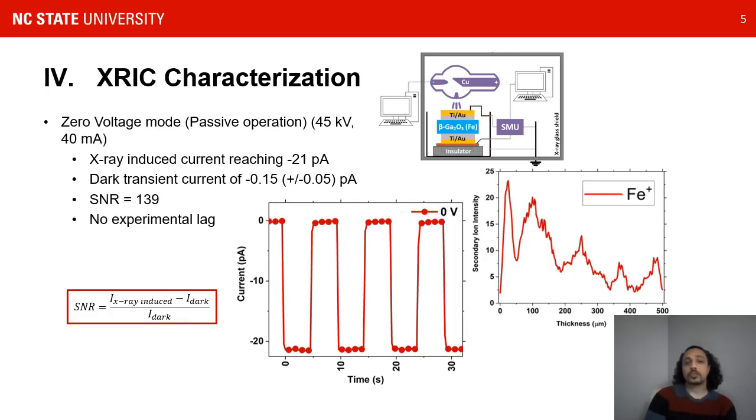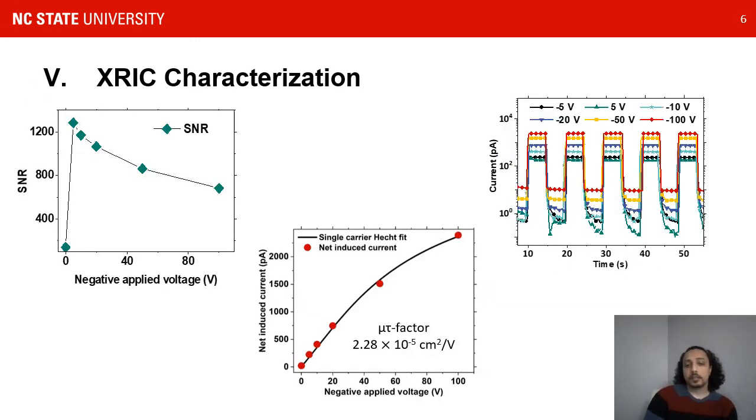Our fabricated device showed zero voltage operation without any applied voltage. It had a signal-to-noise ratio of 140, and although this was an ohmic device, further characterization of the material suggests that such operation is due to the non-uniform iron ions distribution in the material. The signal-to-noise ratio for this device is the highest at an applied voltage of 5 volts.